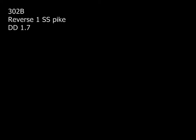This is a 302B, reverse 1 somersault pike, 1.7. This is exactly the same as the dive you just saw, but it is in a pike position instead of a tuck.